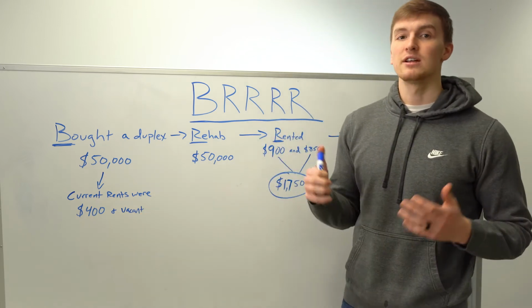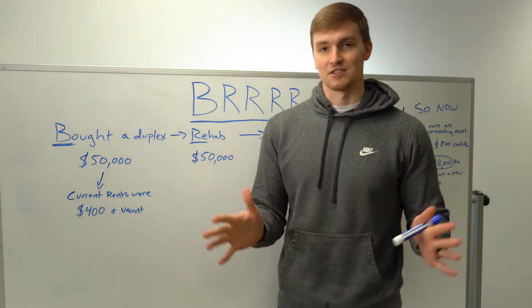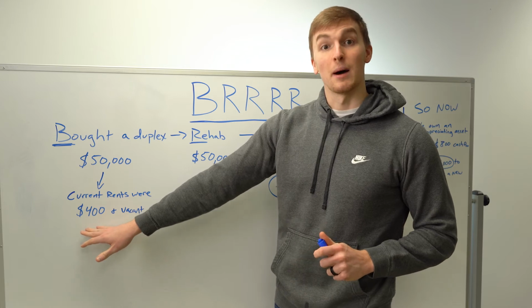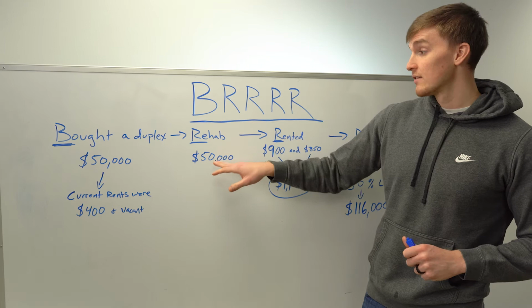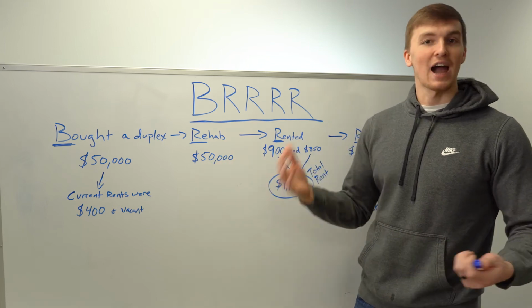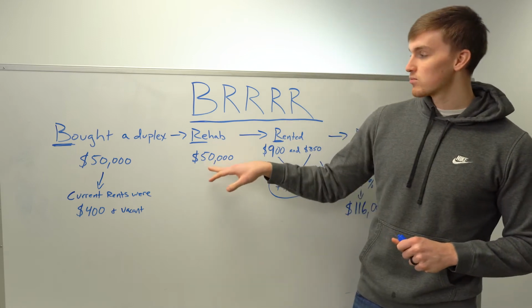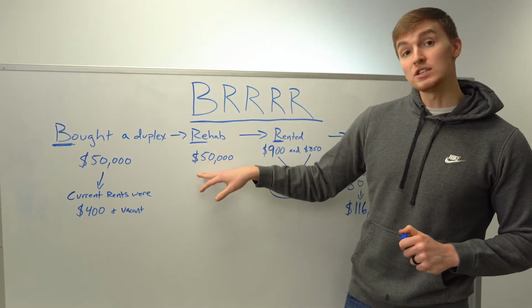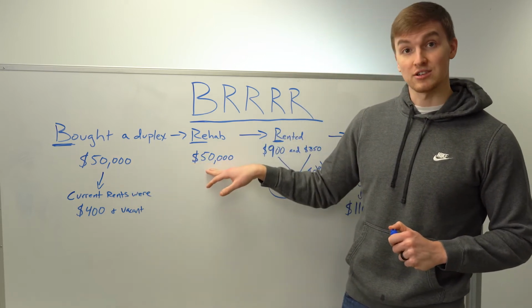The property was in rough condition. It wasn't the worst thing I've ever seen, but it wasn't really nice. So we bought this thing with only $400 a month in rent. What we did was we rehabbed this property for roughly $50,000. I think the actual number is like $47,000. So we rehabbed it for roughly $50,000. When it was all said and done, we were all in at $100,000.